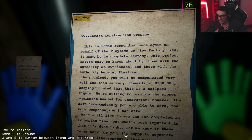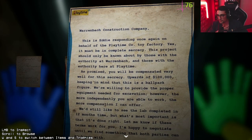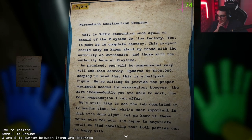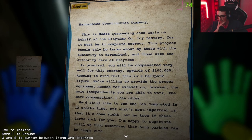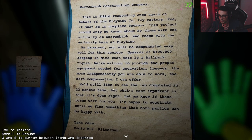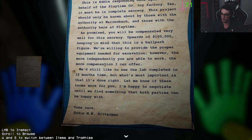This is Eddie responding once again on behalf of the Playtime Co. Toy Factory. Yes, it must be in complete secrecy. This project should only be known by those with the authority of the Warren back. And those are the authority here at Playtime. As promised, you will be compensated very well for your secrecy. Upwards of $100,000, keeping in mind that this is a ballpark figure. We're willing to provide the proper equipment needed for excavation. However, the more independently you are able to work, the more compensation I can offer. We'd still like to see the lab completed in 12 months' time, but what's most important is that it's done right. Let me know if the terms work for you. I'm happy to negotiate until we find something that both parties can be happy with. Take care, Eddie M.N. Ritterman.